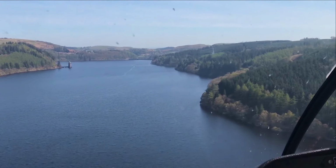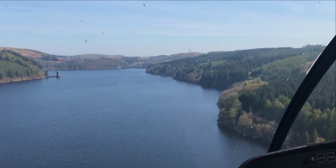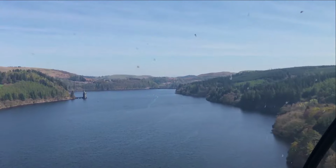We're now coming up on Lake Vyrnwy. Now, this is actually a reservoir, and it was built in the 1880s to supply the city of Liverpool with fresh water.